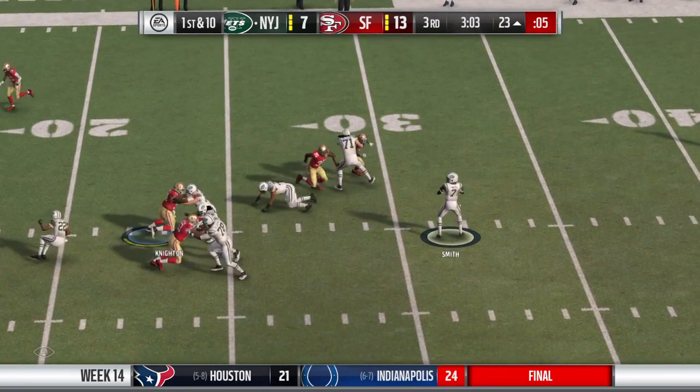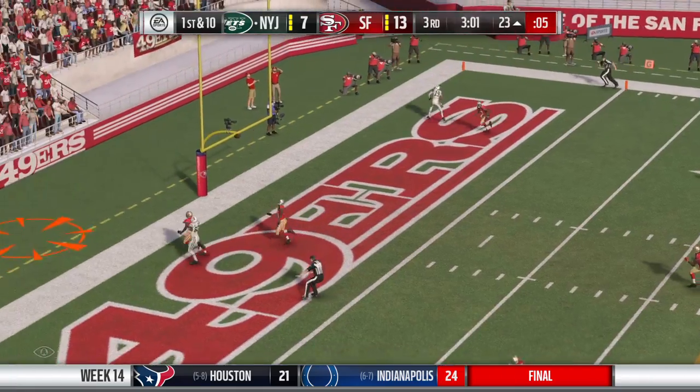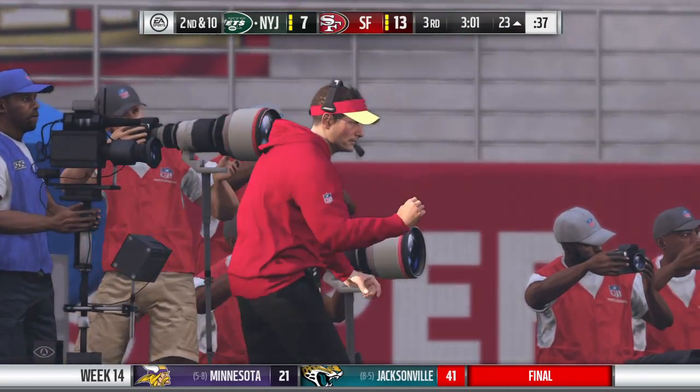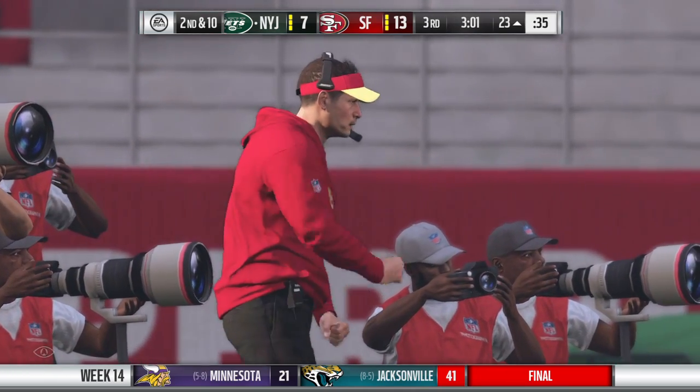On 1st and 10, Smith. He's going to take a shot for the end zone. And seeing no options, he just tosses this one away, incomplete. Now that'll bring up 2nd down.